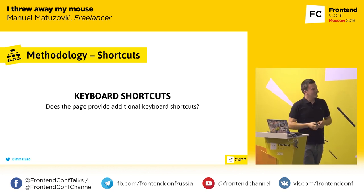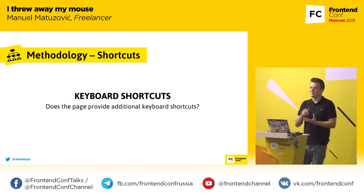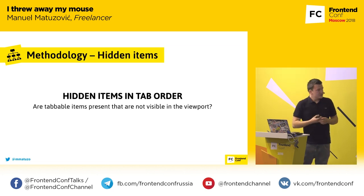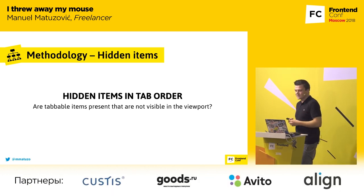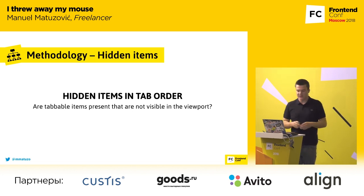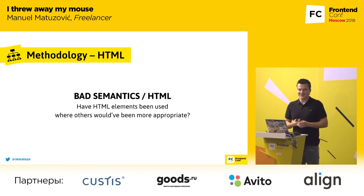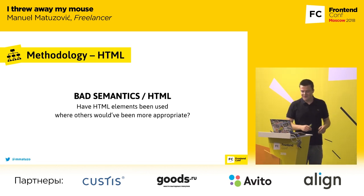The next thing I wanted to know is how many websites use additional keyboard shortcuts? So how many websites implement custom shortcuts on their pages? The next thing I wanted to know, I know from other audits that hidden items that are visually not visible, so they're not in a viewport, but still tabbable, are a big issue. And I wanted to see on how many websites this issue is present. Then I wanted to know how many websites don't use HTML correctly. We all know that HTML is easy, like CSS. That's just something everyone knows. But let's see how many people don't get it right.